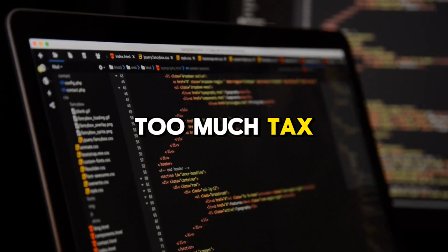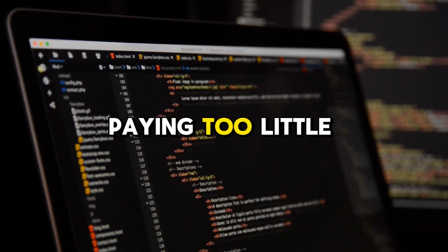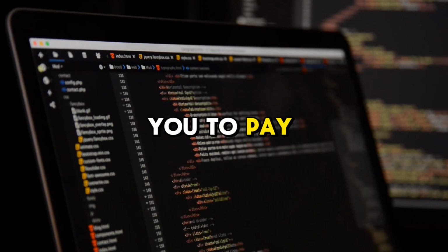How to check your tax code. If you're paying too much tax, you could be entitled to thousands of pounds back from HMRC. But if you're paying too little tax, HMRC will want you to pay back what you owe.